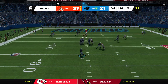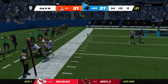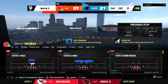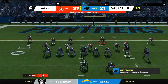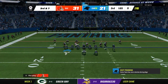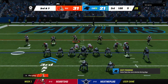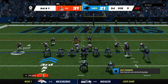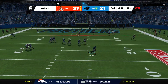To throw is Darnold. Being chased out left. And he'll be out of bounds, taking it just shy of the 10 at the 11 of the 12. They'll wind up with positive yardage. It's a gain of 3, but now it's 3rd down. Here's Darnold. Flushed out right.